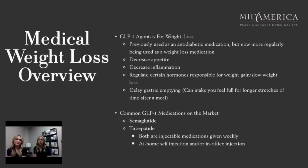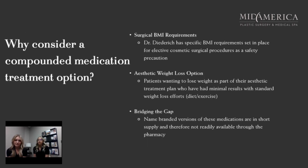Okay, so why would you consider compounded medication for treatment? So one of the things, Dr. Diedrich is our doctor here at MidAmerica, and he has a surgery requirement, a BMI surgery requirement. And so it's helpful for those who need to get their BMI lower for their surgery goals. Other patients who might want a compounded medication would just be for an aesthetic reason. So you're wanting to lose weight and maybe you're having kind of slower weight loss just with diet and exercise alone. So compounded medications can help with that.